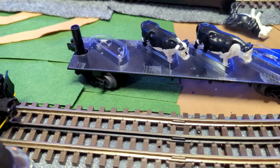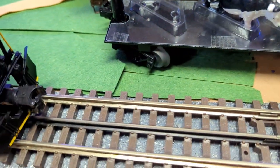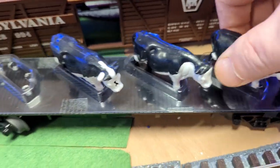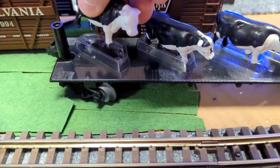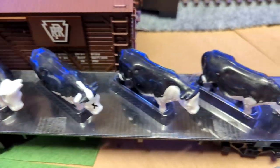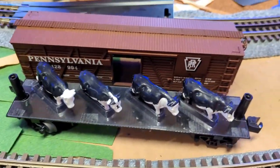Okay, with these cows, you've got to take this apart and put these in. And as you can see, it looks like there's some glue in there. So you just push them in, and you push them down real hard. And then they just kind of stick in there. This last cow out here, it kind of just sinks in. Well, let's get it back together and get it running.